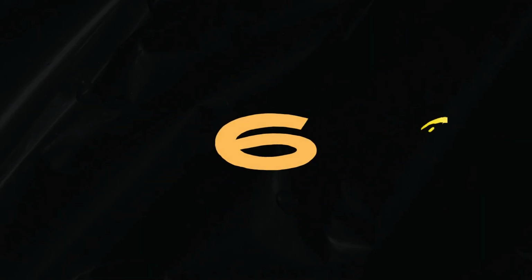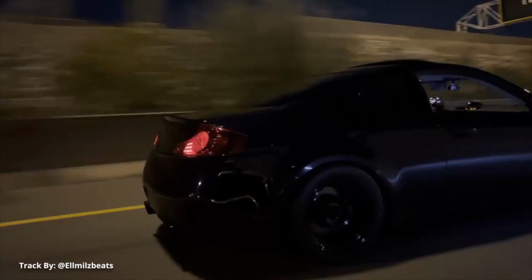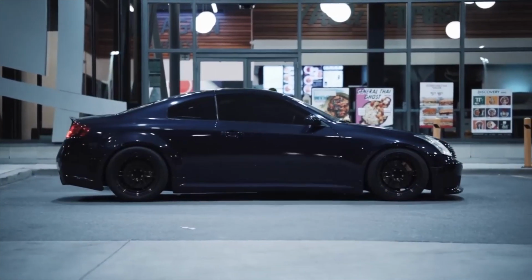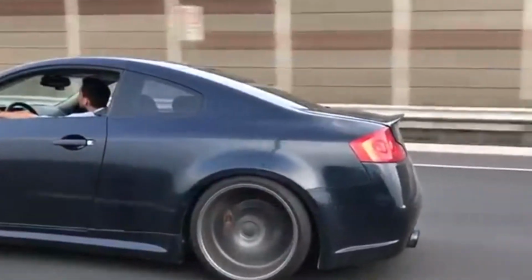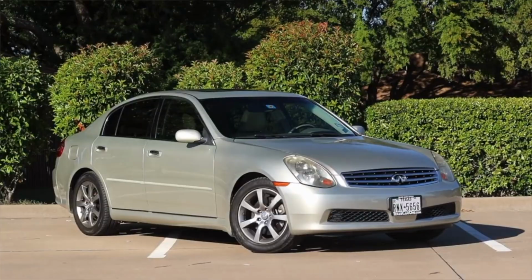Number 6. The 2005 Infiniti G35 with a starting used price of $3,642. The Infiniti G35 is a stylish and sporty car that anyone would enjoy driving. The third-generation model, introduced in 2001, is the most affordable option for a budget of less than $5,000.